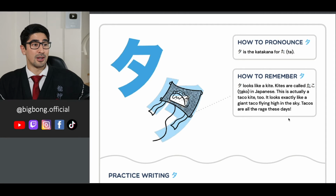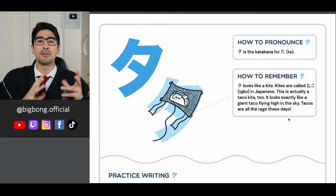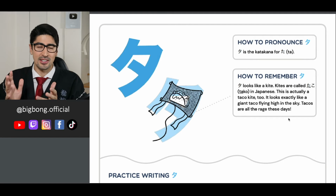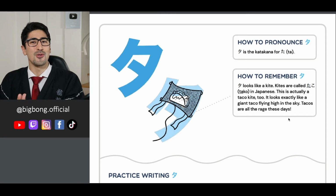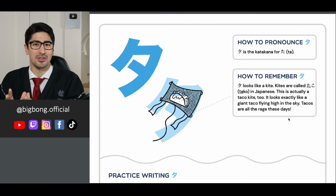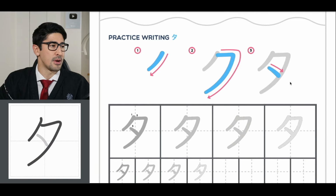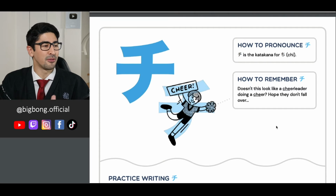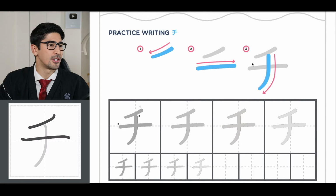Now, here, it also means kite, and it's pronounced exactly the same way, tako, because sometimes the stress will change. So for example, we saw tatsu and tatsu. Tatsu is to stand up and tatsu is the dragon. So tako means both kite and octopus, though obviously the kanji will be different. 3 strokes. 1, 2, and 3. Then we have chi. How to remember it? Doesn't this look like a cheerleader doing a cheer? Hope they don't fall over. Very good. 3 strokes. 1, 2, 3.